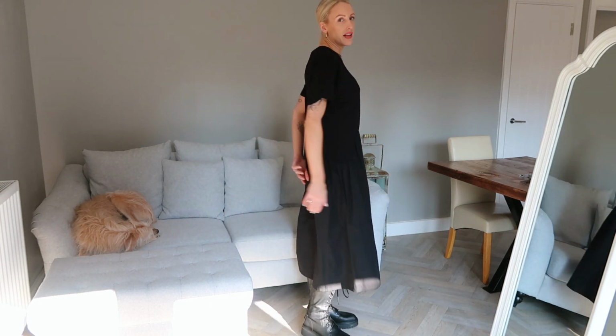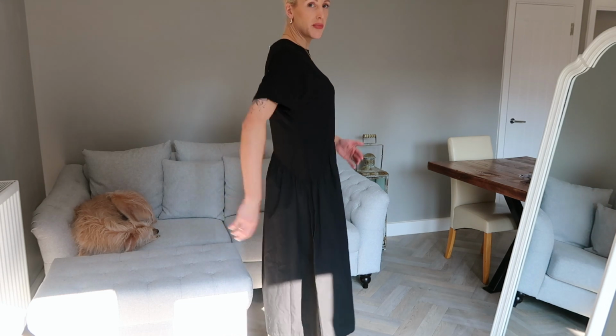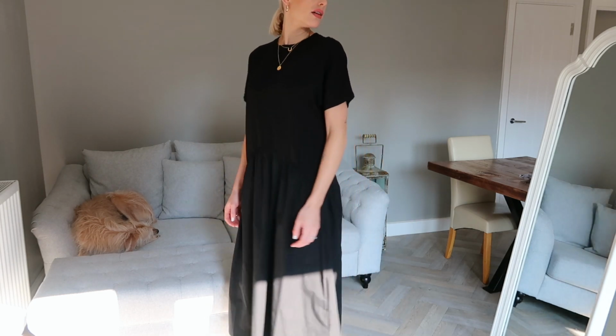They also do it in a white. I got the small and it feels so comfortable. I kind of love it with the boots actually, to be fair. I just don't know if it's a bit, you know what I mean, bin bag style, but I know that is what we're going for in one of these dresses.